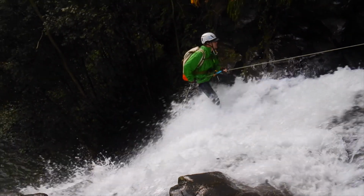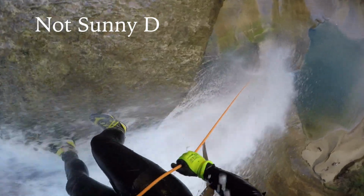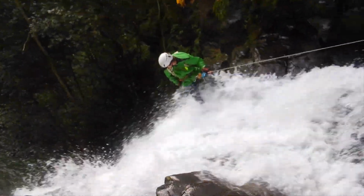The challenge of this rappel is that there is a knife edge overhung drop as the main flow directly hits your body. This problem can best be seen by looking at a similar drop in a different canyon where you can visualize it without water obstructing the view. Unable to see what lies beneath and a slippery surface make this a heady start.